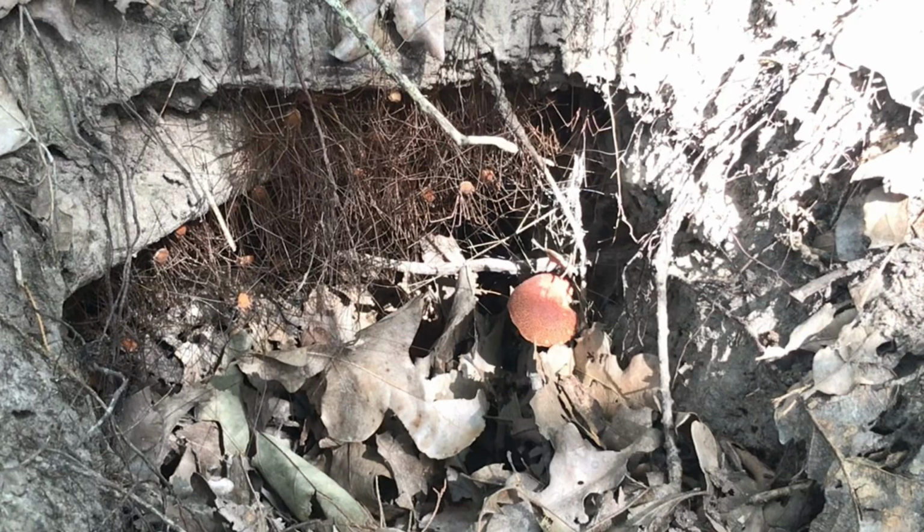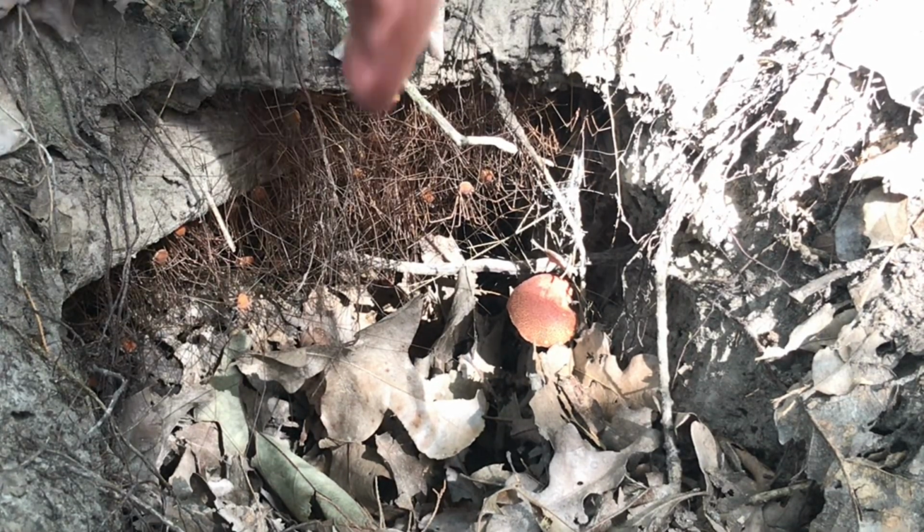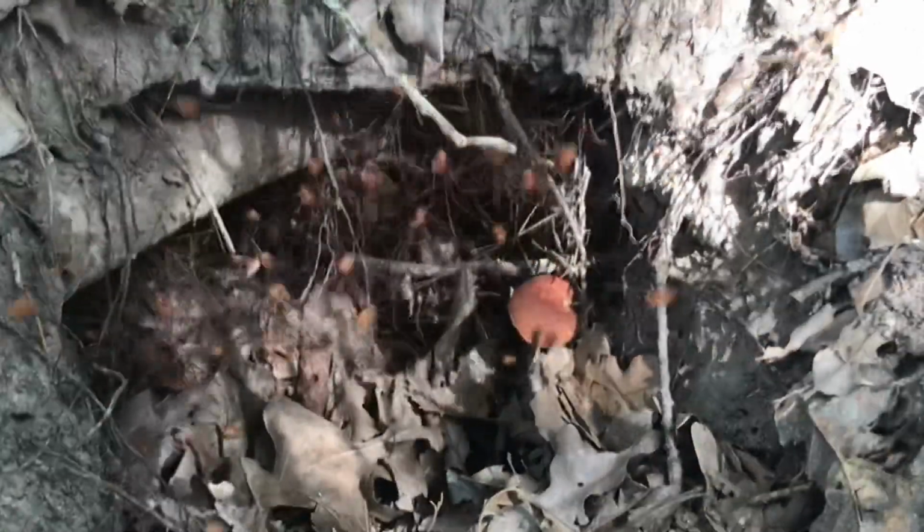So the kids actually found that this is a whole bunch of daddy longlegs under here. Let's see if we can get them to come out. Oh, look at that. Dude, that's crazy.